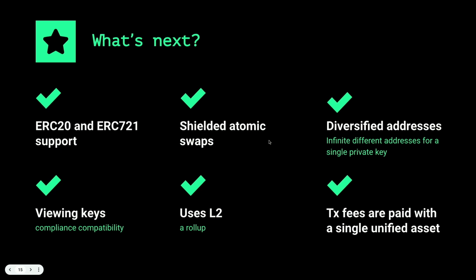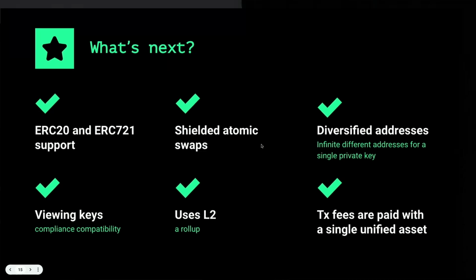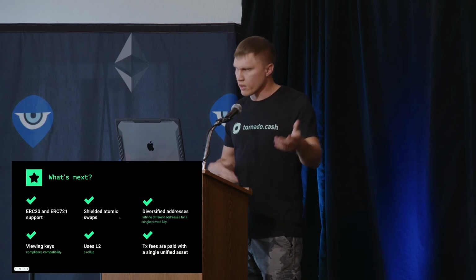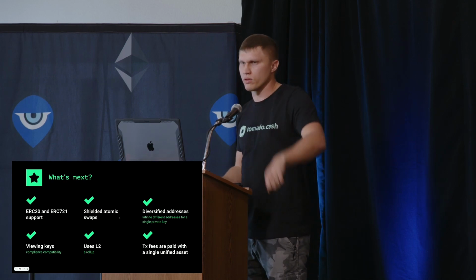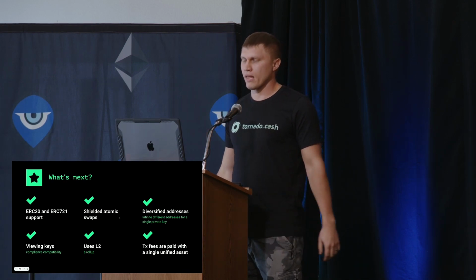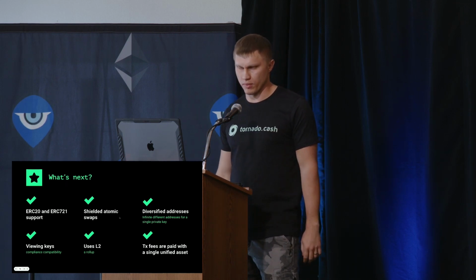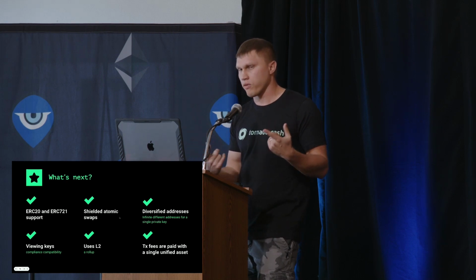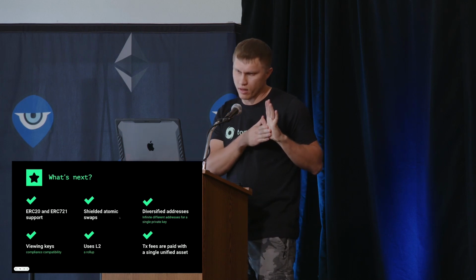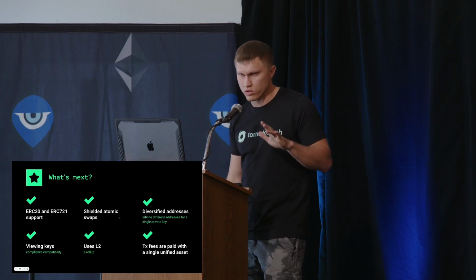Diversified addresses are a really cool feature that allows you to generate multiple public keys for a single private key. If you want to interact with random people on the internet and you don't want to manage an array of private keys, you can have one private key and generate a new public key for each new person. Viewing keys allow for compliance compatibility, which means Tornado.cash is not a black box. All your transaction history is private, but for compliance reasons, you can generate a report of all your private history for any authority that requests to know your origin of funds.